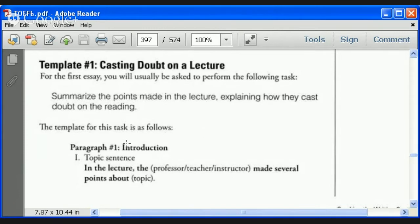Okay, that being said, the lecturer is going to do one of two things. They are either going to trash the reading passage, cast doubt on it, and disagree, or they are going to support the reading passage and add more details, perhaps discuss an experiment that proves the point made in the reading passage, for example, or add extra detail to agree. So, agree or disagree, one or the other. I personally think most of the time the lecturer disagrees.